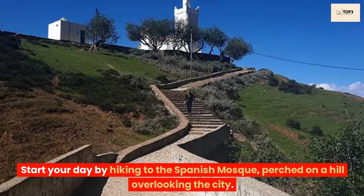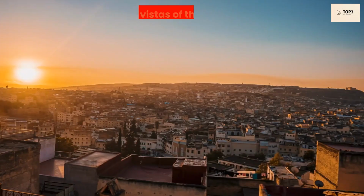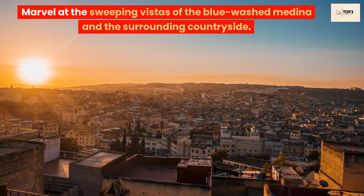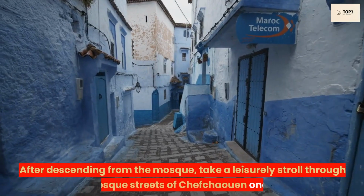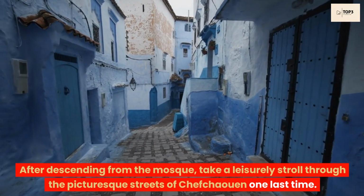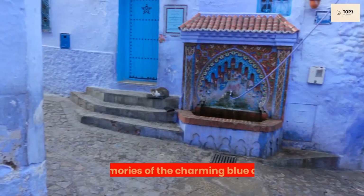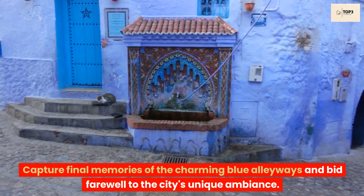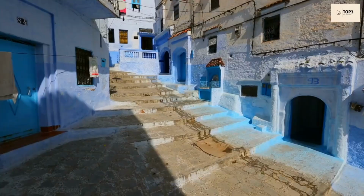Start your day by hiking to the Spanish Mosque, perched on a hill overlooking the city. Marvel at the sweeping vistas of the blue-washed Medina and the surrounding countryside. After descending from the mosque, take a leisurely stroll through the picturesque streets of Chefchaouen one last time. Capture final memories of the charming blue alleyways and bid farewell to the city's unique ambience.